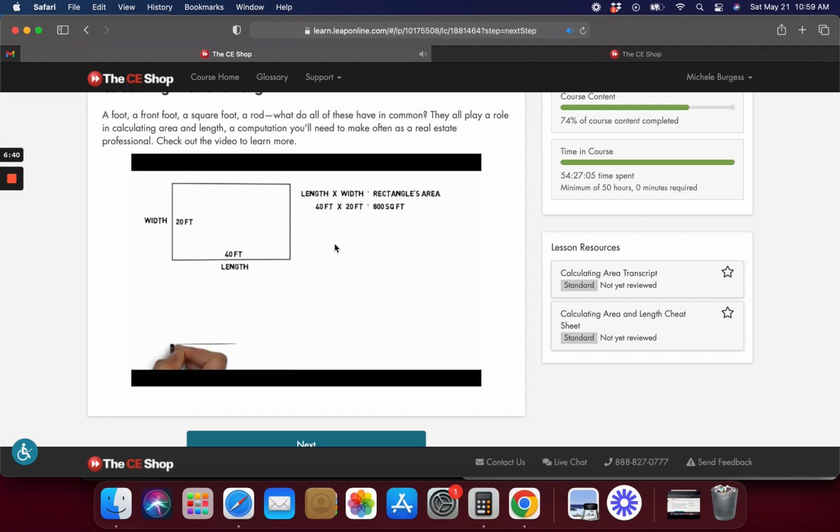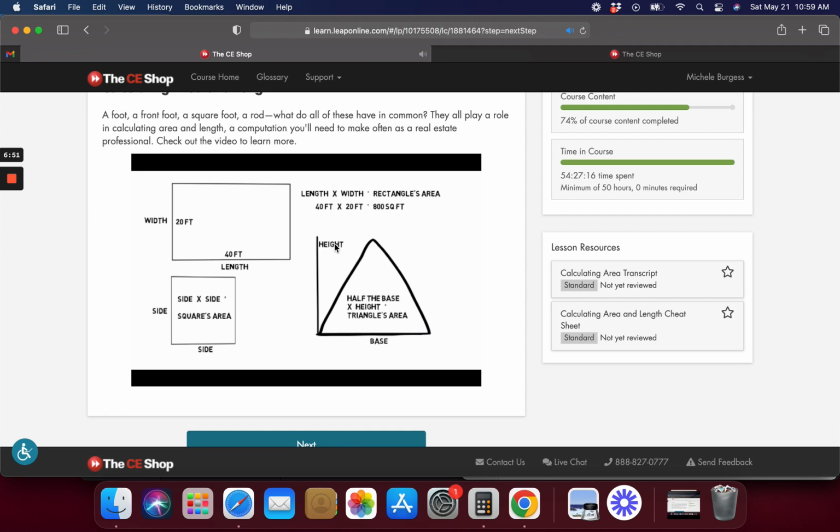A square's area is calculated by multiplying one side times another side. A triangle's area is found by taking half the length of the triangle's base and multiplying by its height.